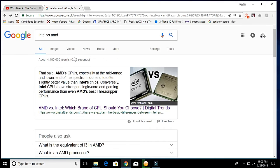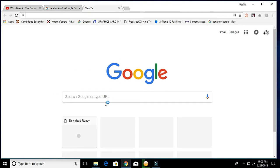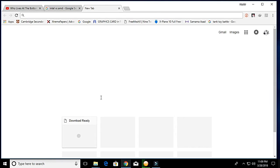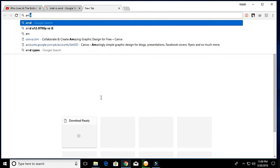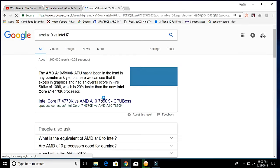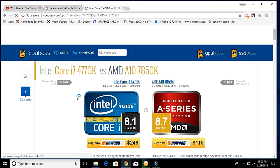Anyway, if you go for a processor like an AMD A10 versus the Intel i7. Now we have a comparison at CPU Boss comparing the Core i7-4770K. We know that's a really good processor, 4th generation and overclocked, compared to an 7850K, and it is unlocked as well.